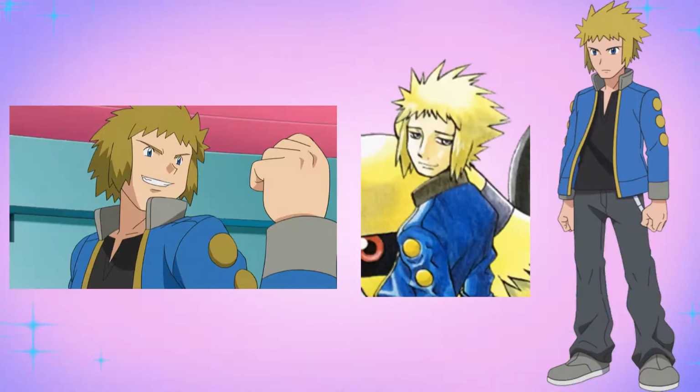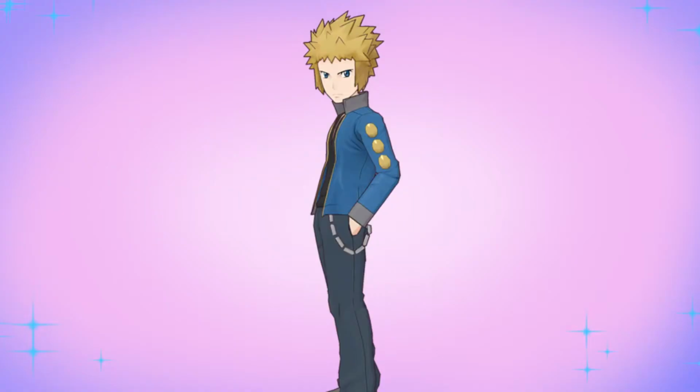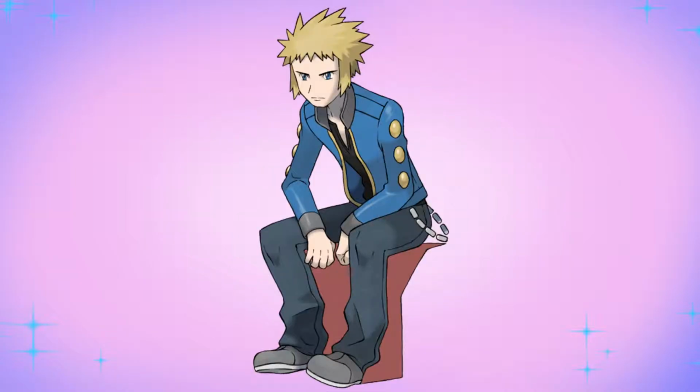His face and hair specifically just never look quite right, except for this really cool picture for Masters EX. I do like Volkner a lot. I had a little crush on him when I first played this game. It just feels like he's falling a bit short of having a truly great design.